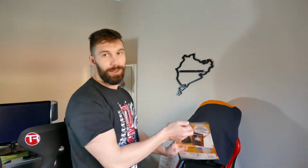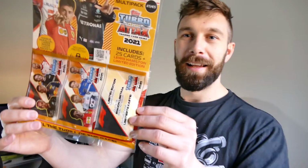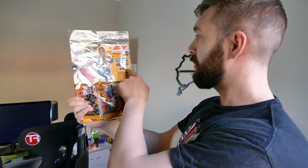Now, jumping into the one I was most uniquely excited for, I got the Turbo Attax cards. Now, this is the multi-pack. As you can see, £5 when you get it from the post office or wherever it must come from. Turbo Attax Trading Card Game 2021 includes 25 cards plus Lewis Hamilton Limited Edition. Now, I have never, ever seen these cards before.